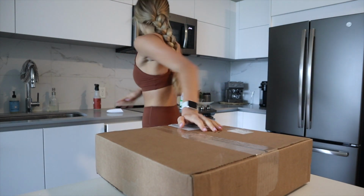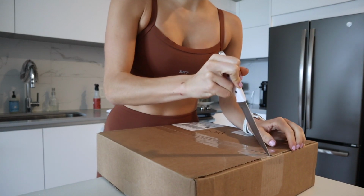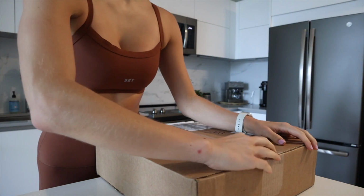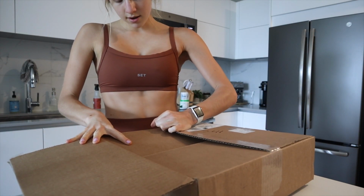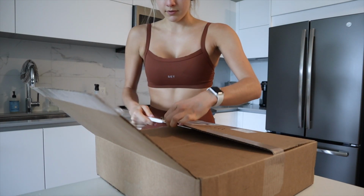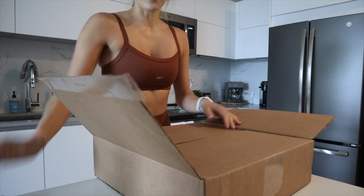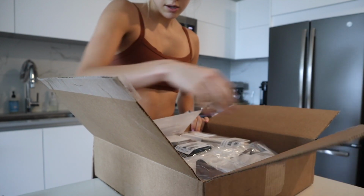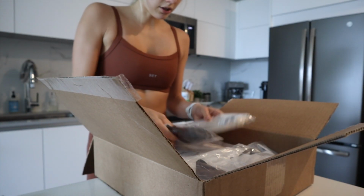Got a package from Alo Yoga that I want to unbox before I hop into the shower. So you can tell I have no patience. I'm excited for this. This is everything that I got during their Black Friday sale. So I'll try everything on, but I'll do that after I shower. I just want to see everything first. I thought the box was going to be a little bigger, so at first I was concerned that I was missing some things. But it looks like everything was delivered. Oh my gosh. Okay.